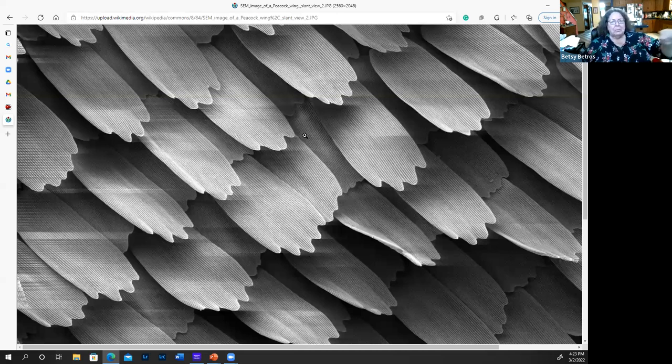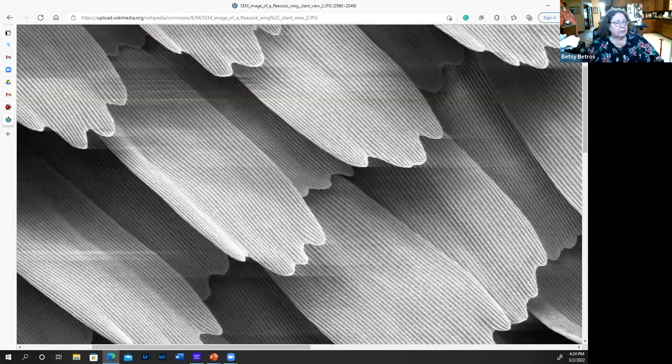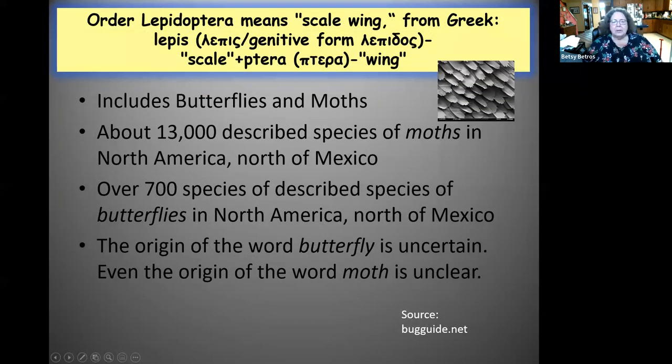When you touch a butterfly or moth wing and you get all that dust on you, you think, oh, the poor thing's not going to be able to fly. Actually, they can fly quite well. The scales are just like shingles on a roof on the wings of the butterfly or moth. Okay, now we're back here.